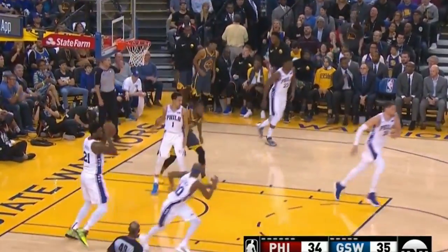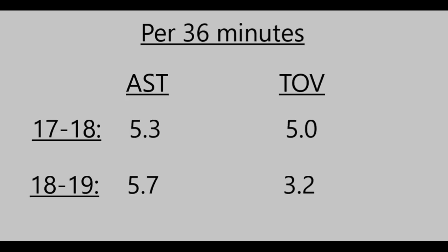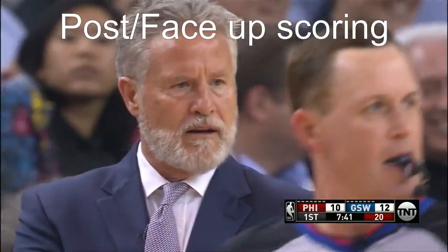And that was all started because of Cousins' nice pivot. And the numbers reflect what the Warriors would have hoped. Per 36 minutes, he's getting the same amount of assists as last year while keeping his turnovers lower, as he doesn't have to force the issue on a team with so much talent. Let's now talk about his post and face-up scoring.